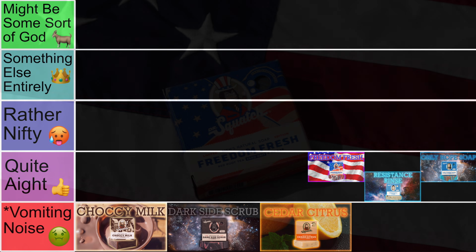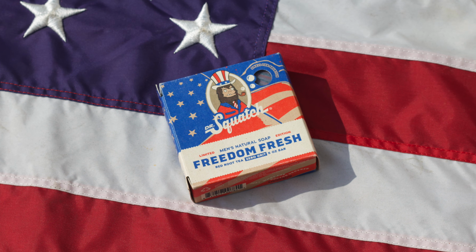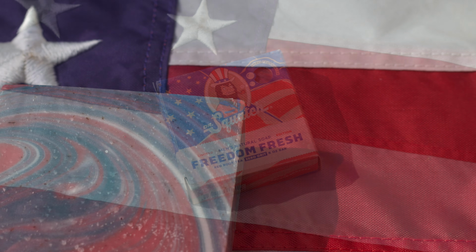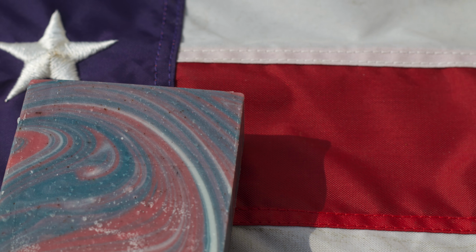Next is the Freedom Fresh. This 4th of July brick is one of my favorite box designs of a limited. Unfortunately, what's inside is a bit disappointing though. Again, we have a weaker scent, although this one is pretty good. It's a refreshing sort of beach scent.